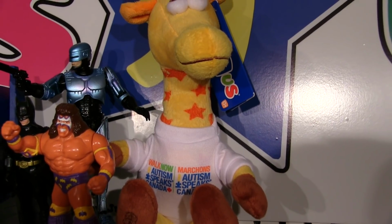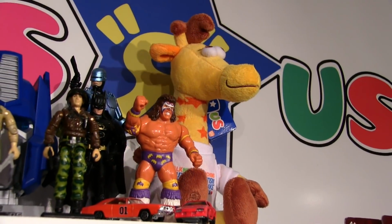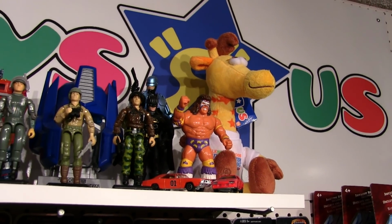Me, of course. It's just not Toys R Us without Jeffrey, and I picked this little guy up while volunteering at an event for Autism Speaks Canada. Okay, on to the carded figures.